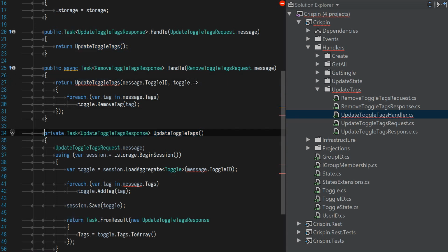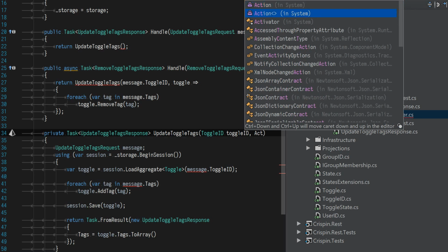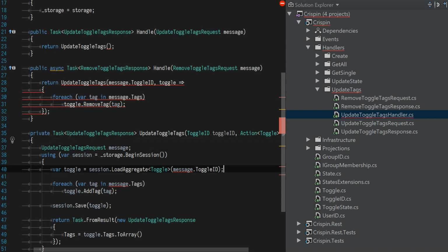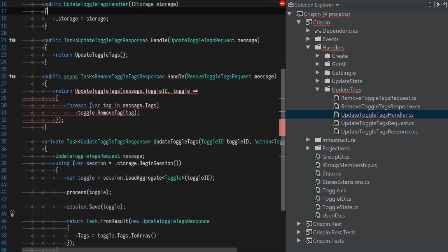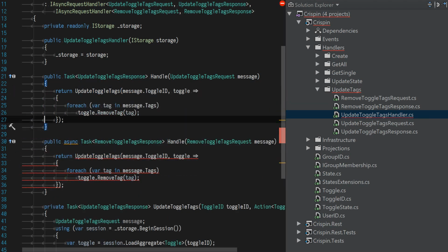So we'll go down and modify this. This now takes in a toggle ID. Help if I could actually type. And an action of toggle. Process. Now, instead of that, we now call process toggle. And instead of that, we just do toggle ID. Yeah. Ish. It's not quite right yet, but we're getting there. So that here, and now instead of remove tag we call add tag, or add tag ag, as we might prefer.